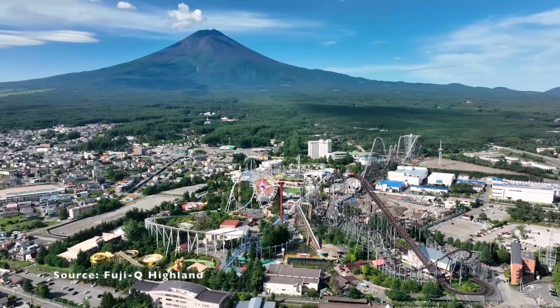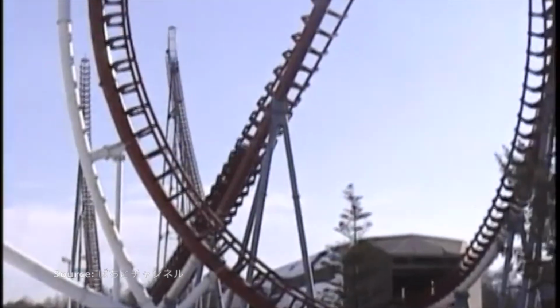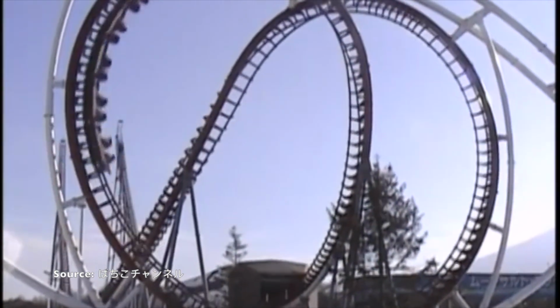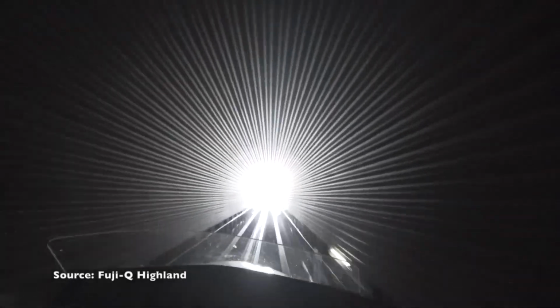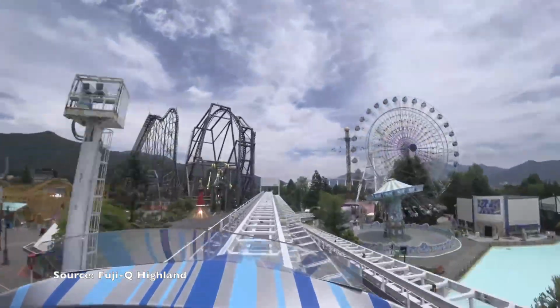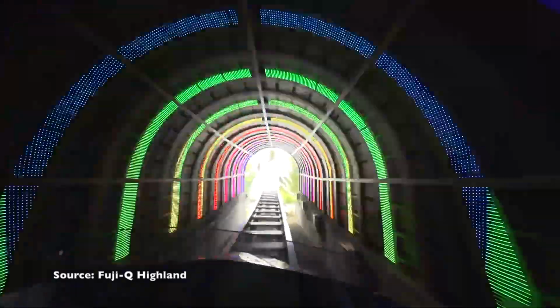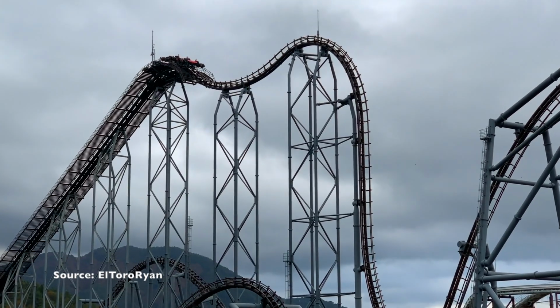Fuji-Q Highland is known for their insane roller coasters, such as Moonsault Scramble, which exerted 6.5 Gs on the rider, and Dodonpa, which has the fastest accelerating launch, launching to 112 miles per hour in 1.6 seconds. But this video isn't about either of those coasters. This video is about Eejanaika.